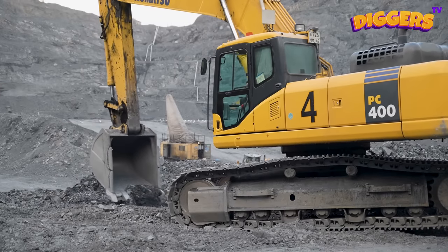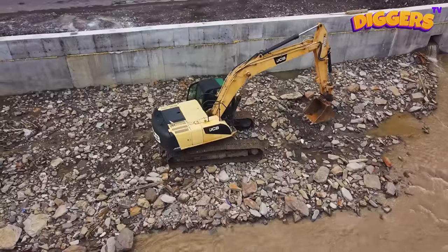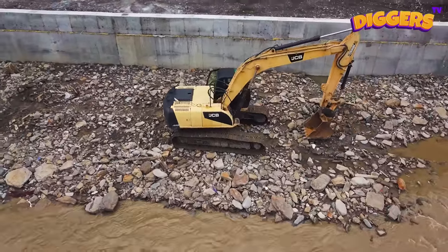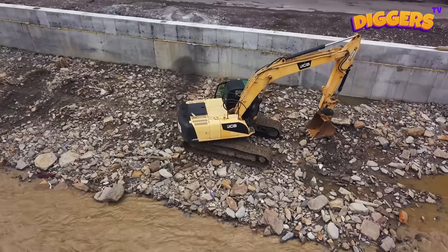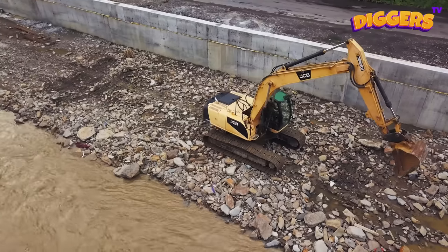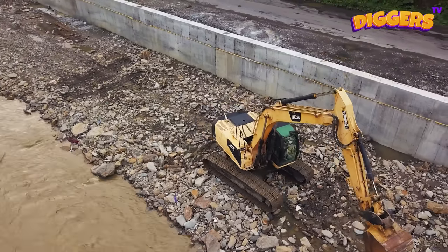This digger doesn't have wheels. It has massive tracks to crawl over the ground. That's why such diggers are called crawler excavators. The tracks allow the excavator to go over mud, rocks, and big piles of dirt without getting stuck. Brilliant!